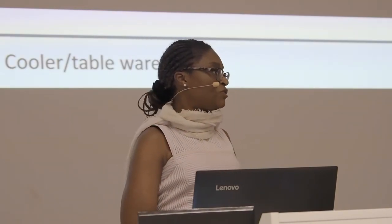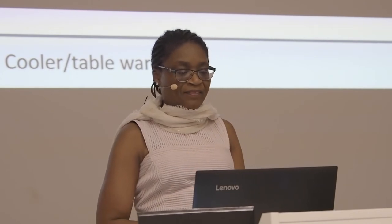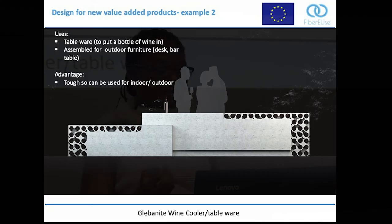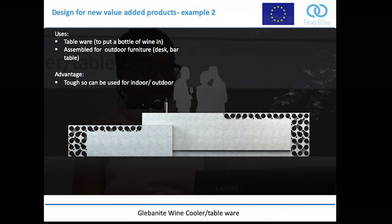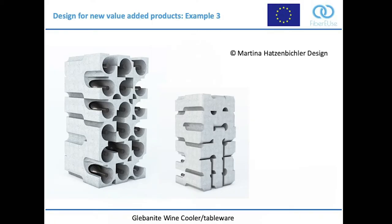This is another one. Again, all these are from waste that would have entered landfill. And these are tableware for putting drink bottles in. And also, they can be assembled for outdoor furniture, like a deck chair. And the advantage here is it's tough, so it can be used for indoor and outdoor. Again, that is glebonite. So this is used for outdoor furniture, desk and bar table. And in the next slide, I'm going to show you where the same material is being used for a wine cooler.